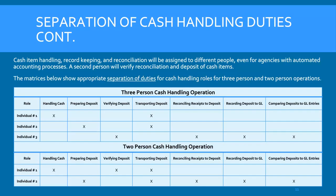In order to comply with the CSUSB cash handling procedures, there should be a system of checks and balances in which different individuals perform tasks for adequate control. Cash item handling, record keeping, and reconciliation will be assigned to different people, even for agencies with automated accounting processes. A second person will verify reconciliation and deposit of cash items.